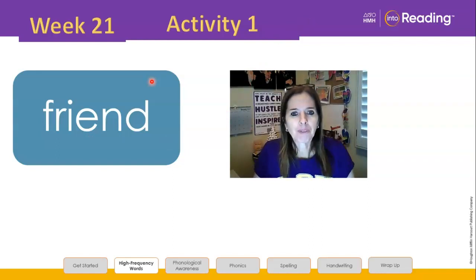Very good. Look at the letters in the word. Let's spell it out loud. Spell it with me now. F-R-I-E-N-D. What did you notice? What do you wonder? In this word, the letters I-E stand for the short eh sound. Friend. Right? So that might be a hard part of this word.